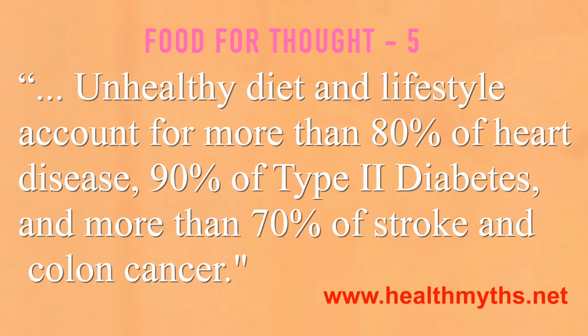All right. Food for thought number 5 for today. I got it from the website healthmyths.net. And it says, unhealthy diet and lifestyle account for more than 80% of heart disease, more than 90% of type 2 diabetes, and more than 70% of stroke and colon cancer.